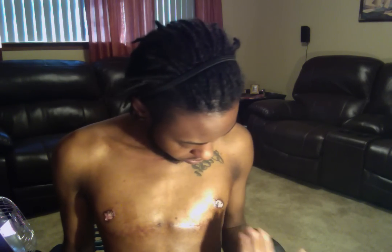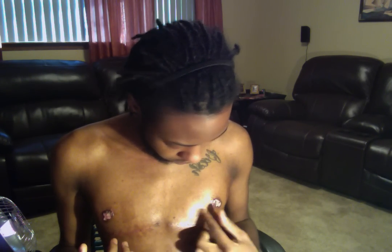What else has changed? My chest hair is starting to come in more. You can't really see it, but it's coming in. It's gonna be all around my scars and around my nipples, so that should be good.